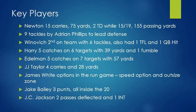Next, you get Harry. He's my guy I'm watching. 5 catches, 6 targets, 39 yards, and then, of course, that fumble. He's just such the X factor to me. If he's a very good player, this Patriots offense is going to be good. If he's okay, they're going to struggle, and he had one great drive, then he fumbles it. So it's kind of hit or miss there. We'll see what he does moving forward.